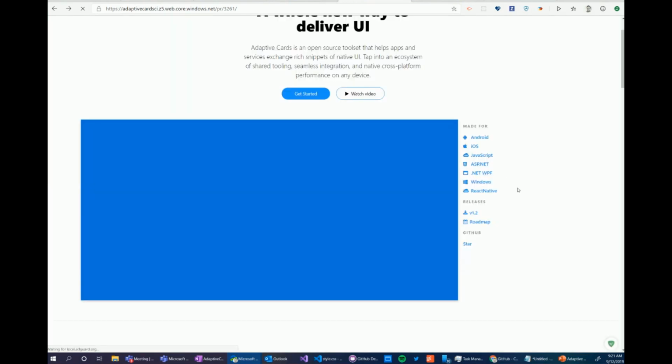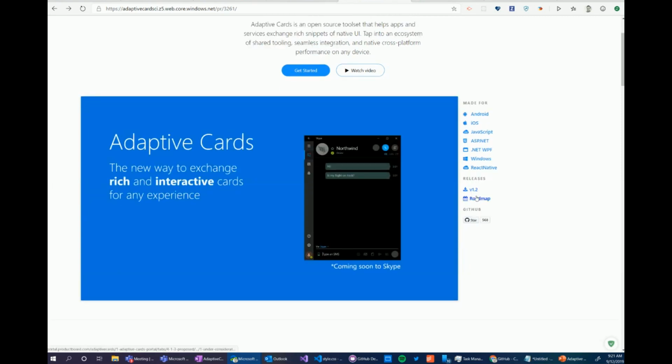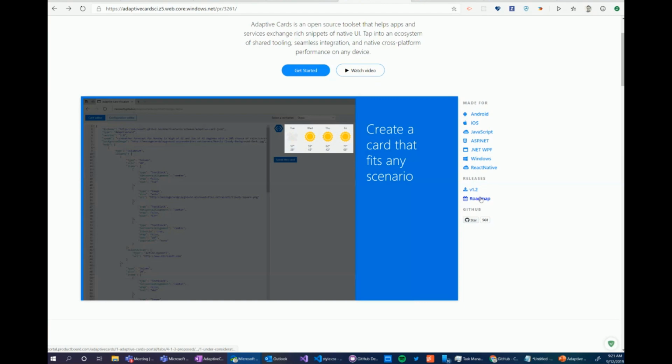My computer is running a little slow. There we go. So we also have two I think big things. So the latest releases, I think that's great. Now you can at least see what's the latest version of Schema, how can I get to it, and then roadmap.